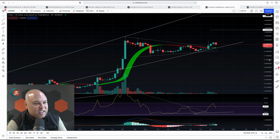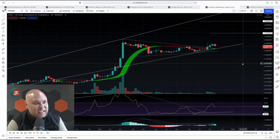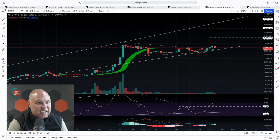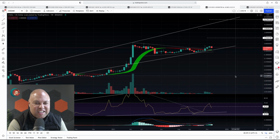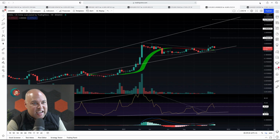We've made higher highs in the RSI, making higher lows in the RSI. And all we need is some volume to come in, and Chiliz is going to take off towards its next target, which I see as $1.71, and then I've got higher levels here going all the way up to $19, which is crazy because that's 40x for Chiliz by the end of this market. If we hit $19, that's absolutely crazy.